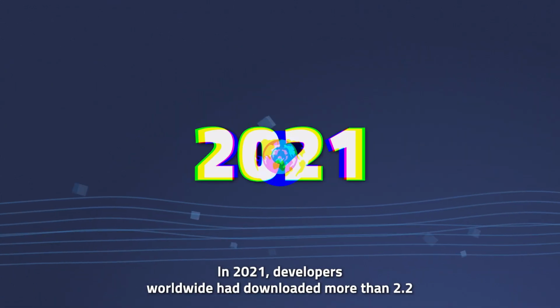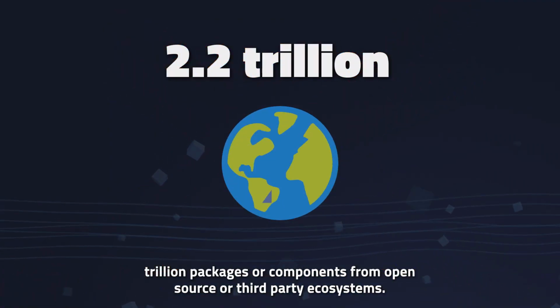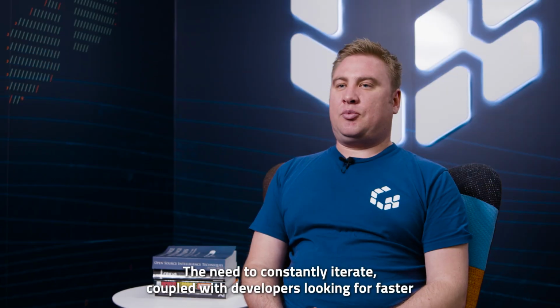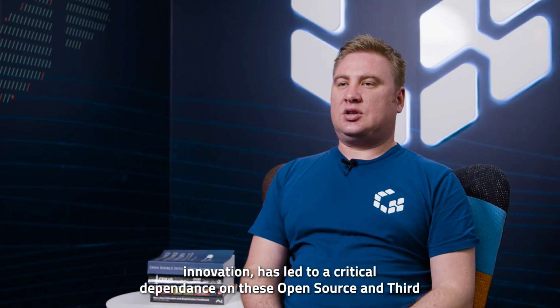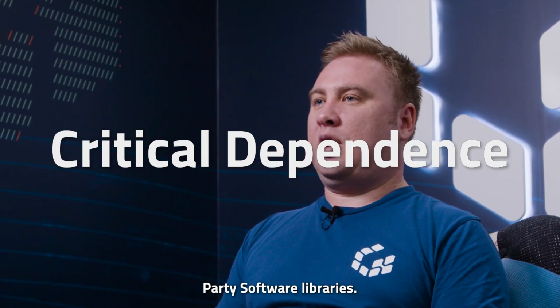In 2021, developers worldwide had downloaded more than 2.2 trillion packages or components from open source or third-party ecosystems. The need to constantly iterate, coupled with developers looking for faster innovation, has led to a critical dependence on these open source and third-party software libraries.